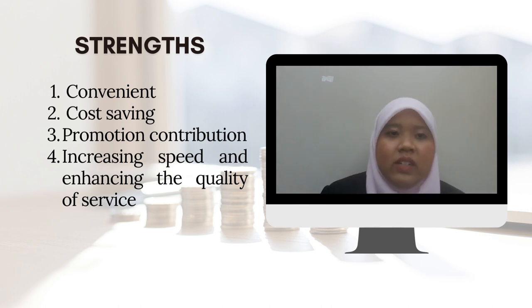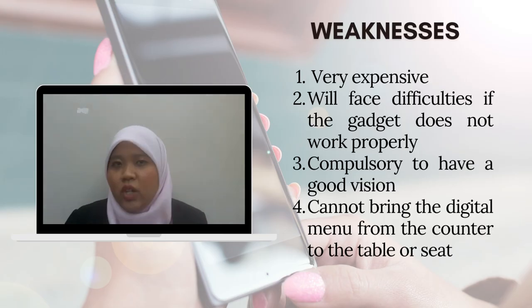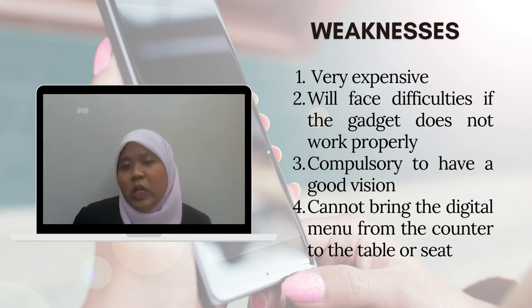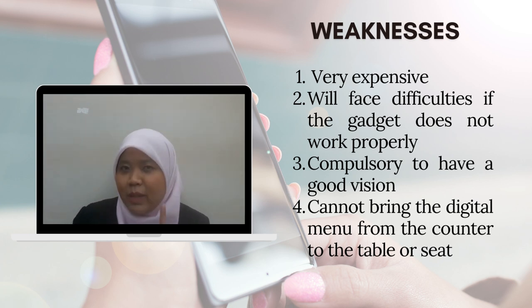And the last one, increasing speed and enhancing the quality of the service. First of all, they are very expensive. You must wonder why very expensive. Yes, the digital menu is very convenient and saves cost, but there is one aspect that you must have forgotten.